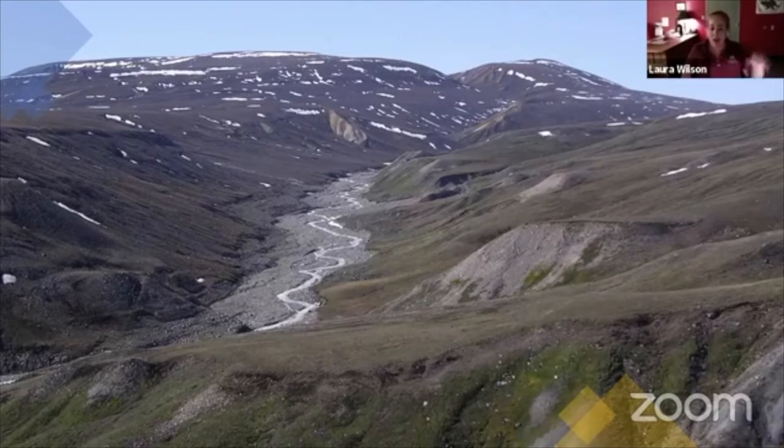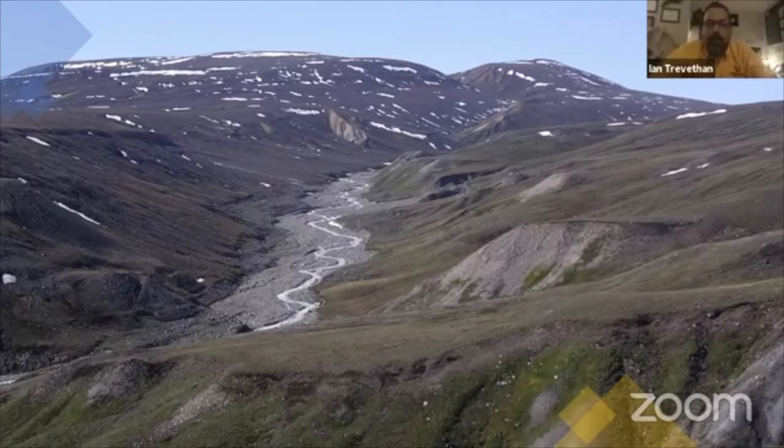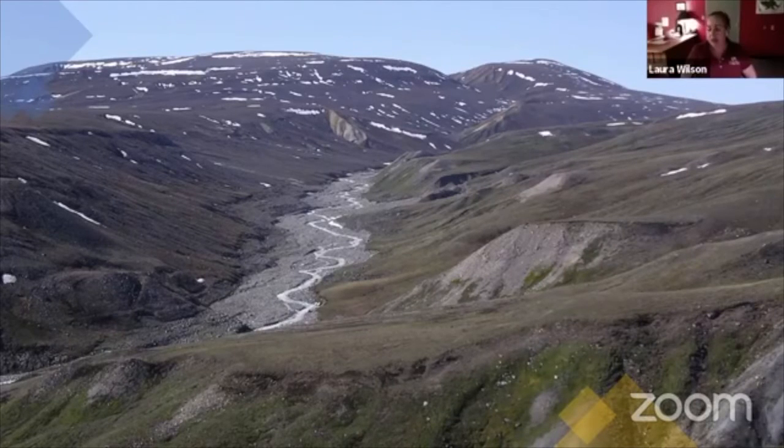So we actually got a helicopter to take us from the original camp that I showed before over to a new camp, and set up a new camp to look at another side of the island a little bit more. And that was a fun experience.